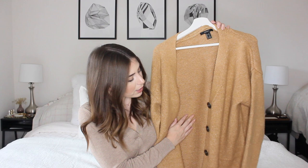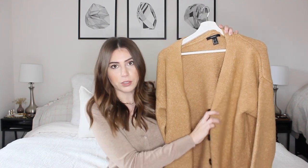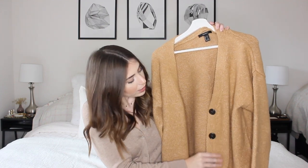This one also has these button details, which I really liked. They stand out compared to the buttons on the other two cardigans. And I just love that added little detail. This one I got on super sale as well. So those are the three cardigans I'm gonna be styling today. So let's go ahead and get into those looks.